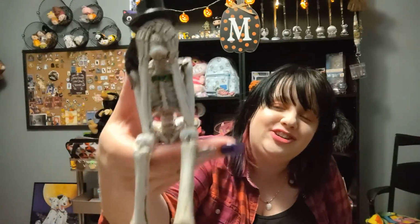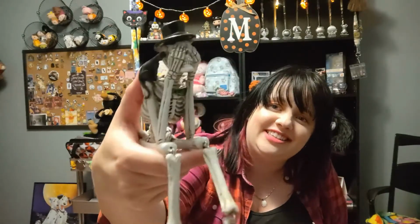Oh my goodness, I can't remember if these were Menards or Michaels. But there are two others, which you'll see in the picture, but it's "See no evil, hear no evil, speak no evil." Little shelf sitters that are skeletons. This guy has a cat on him. One has a raven or a crow. And I can't remember what the third one was, but super cute.